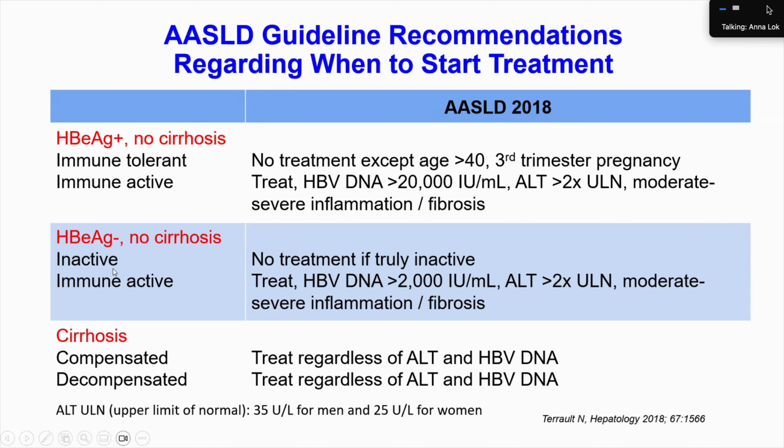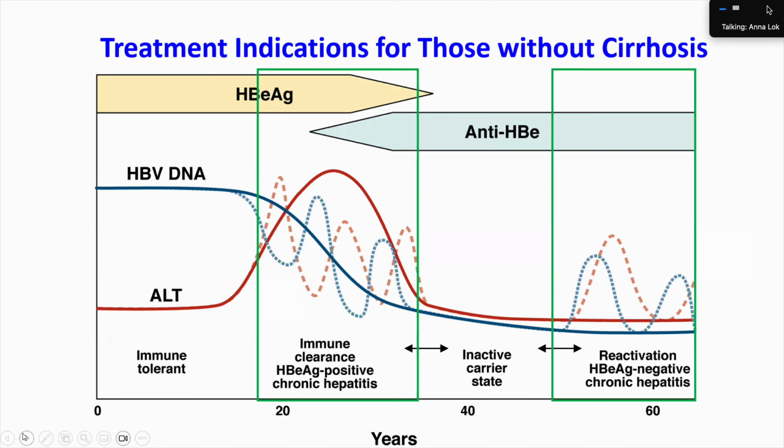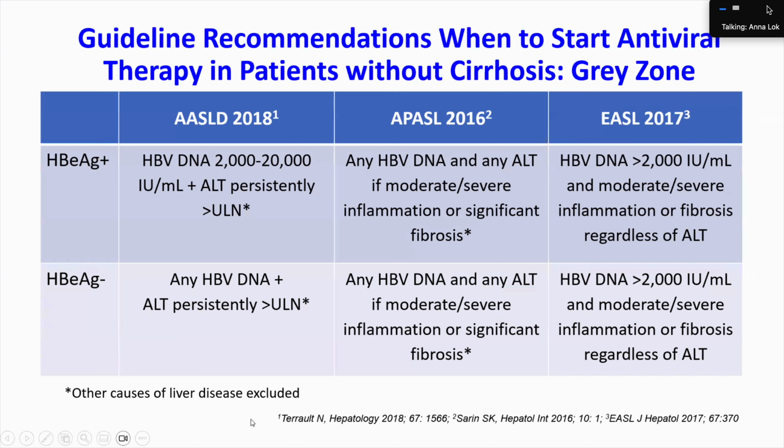We also are not recommending treatment for antigen-negative inactive patients with low DNA and normal liver enzymes. But there's a lot of controversy as to whether these two groups also deserve to be treated. So as I've mentioned, currently for patients without cirrhosis, treatment is recommended for those in the active phase. So higher DNA as well as elevated liver enzymes or histological evidence of disease. But then we all recognize that there are a lot of patients in the so-called indeterminate or gray zone.